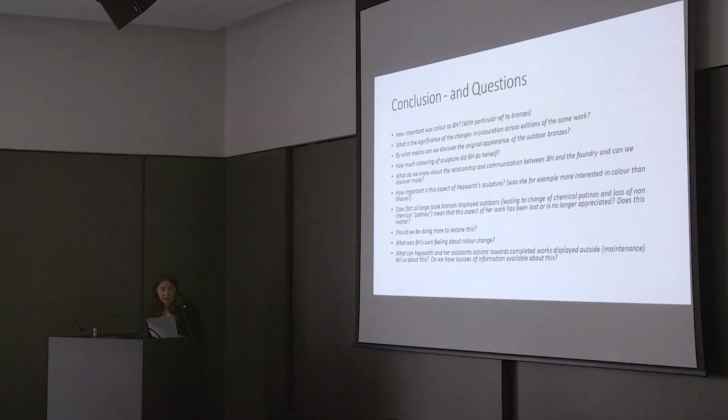Anyway, just to finish, it's been great to have this opportunity to look more carefully at the evidence for Hepworth colouring bronzes on site. And when I got the invitation to attend this event, I hoped there might be a focus on this area of colour and bronzes, and I quickly wrote some possible research questions, so I'm just finished with those. I'm not going to read them. But I was really happy to find that Laura's talk to start with, and Lindsay's talk, which is following mine, address and answer a lot of the same questions. So that's that.